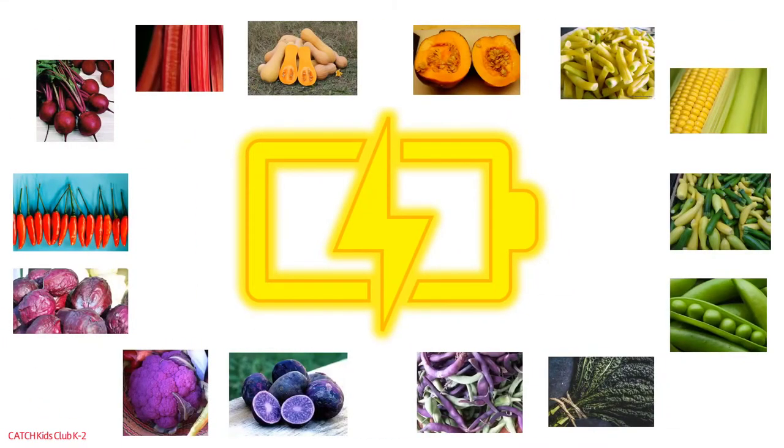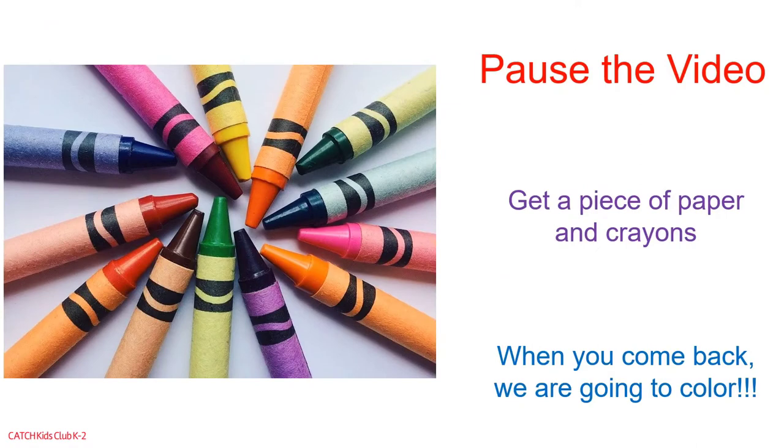Vegetables also give you energy. And when you have energy, you can run and play longer and do all the things you want to do. There are a lot of different colors of vegetables, too. Just like different color crayons, vegetables can be different colors. So pause the video and grab a piece of paper and some crayons. And when you come back, we are going to color.